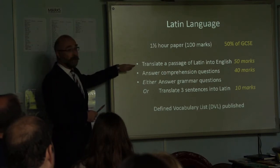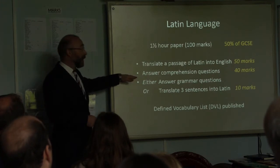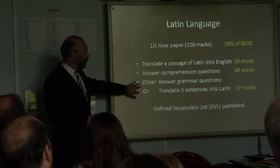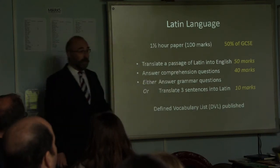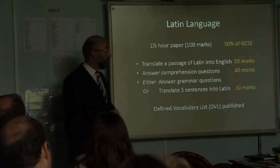You'll be practicing to translate some Latin into English. You'll be practicing to get some sense out of a passage. This is the new bit. But again, this is something that you will be doing at the moment. So in other words, some grammar questions. Why is such a, what tense is such and such a verb in? How can you tell? Those sort of questions.